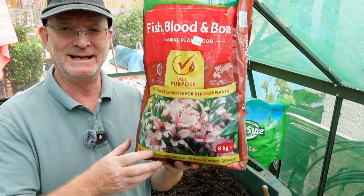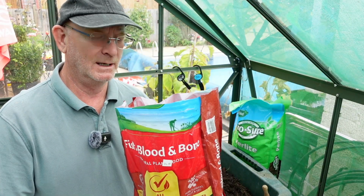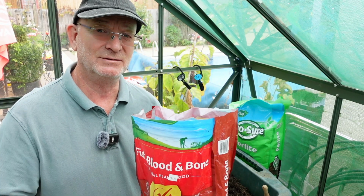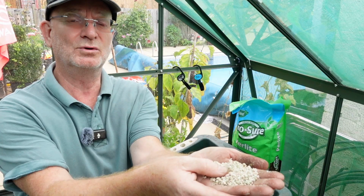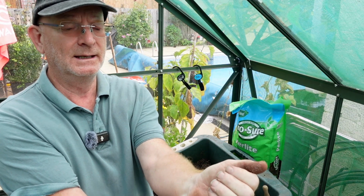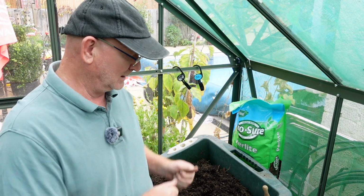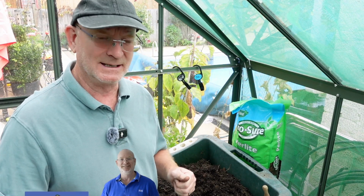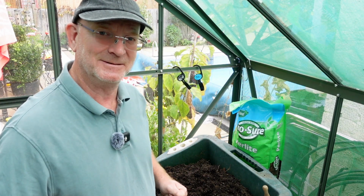Now, one of the things I'll be adding is some fish blood and bone. And I'll also be adding another ingredient, and that is this. These little granules are called Spuds Galore. And they're a balanced feed and are very good for growing potatoes, particularly in a bucket. So let me add some of this to this compost, give it a mix up, and then I can plant some more potatoes in the bucket. Excellent.